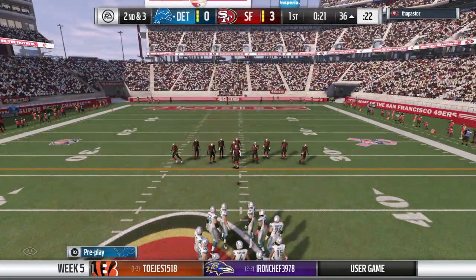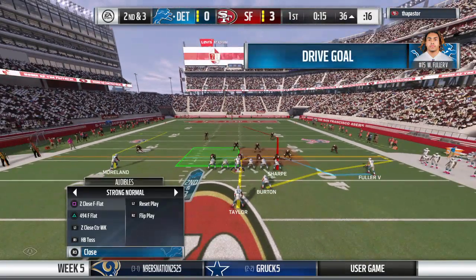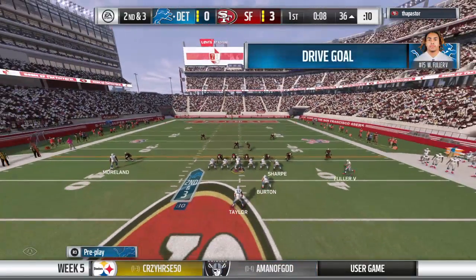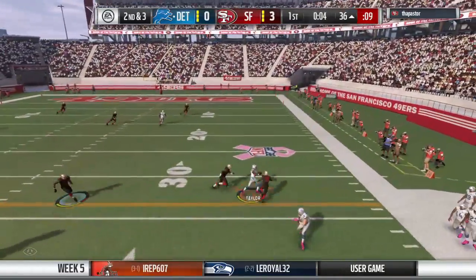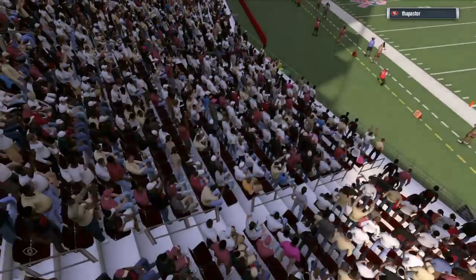See if they stay on the ground for 2nd down. They'll drop to throw. Finding a safety valve here. That's complete. It's a 7-yard gain there, and it's good enough to move the chains.